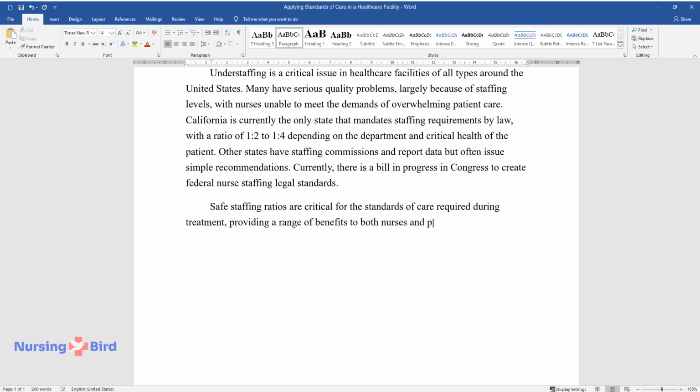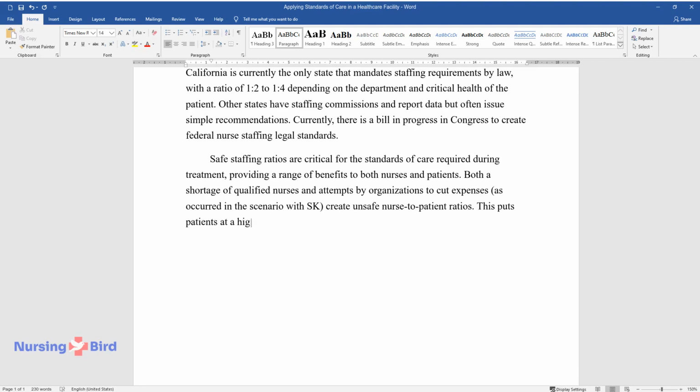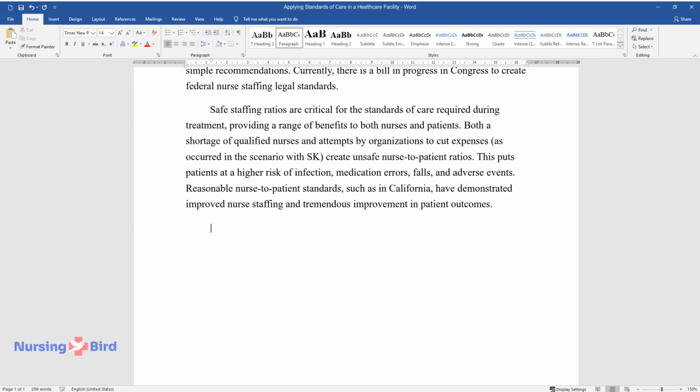Both a shortage of qualified nurses and attempts by organizations to cut expenses, as occurred in the scenario with SK, create unsafe nurse-to-patient ratios. This puts patients at a higher risk of infection, medication errors, falls, and adverse events. Reasonable nurse-to-patient standards, such as in California, have demonstrated improved nurse staffing and tremendous improvement in patient outcomes.